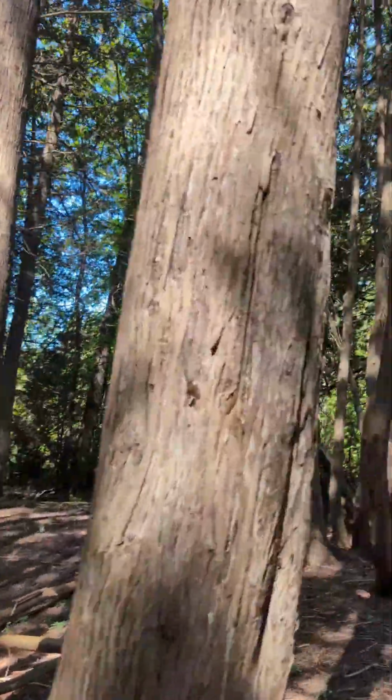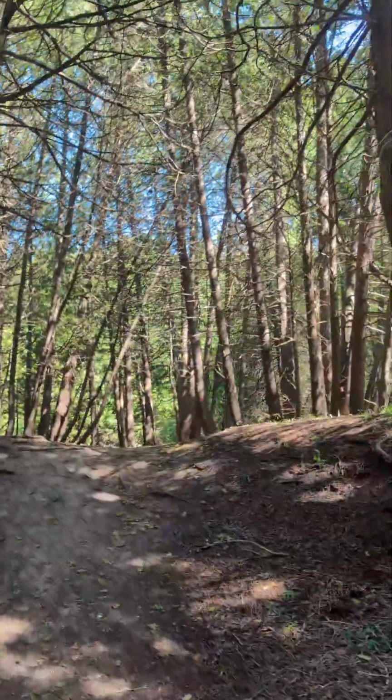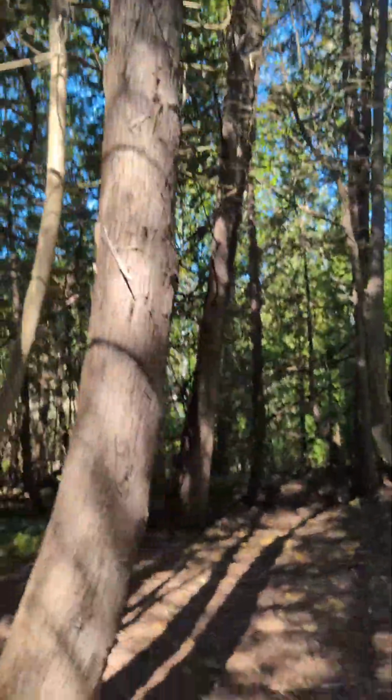Okay, I said we were in a pine forest before, but I look around and all the trees I see are cedar. This is a mature cedar forest. We go to the right.